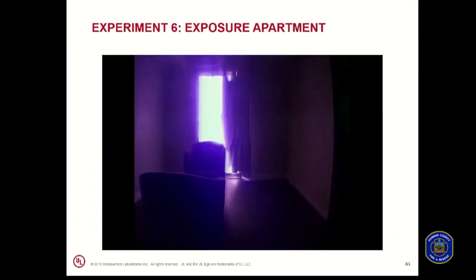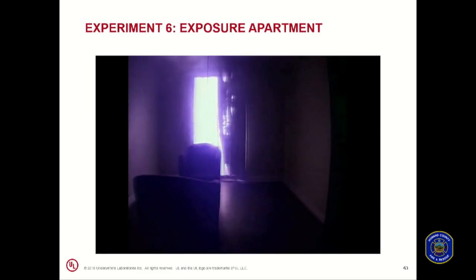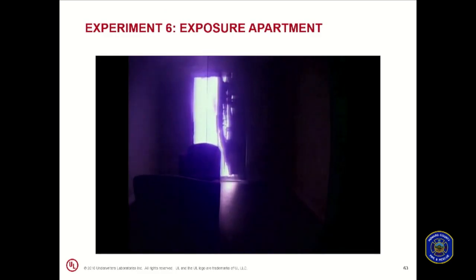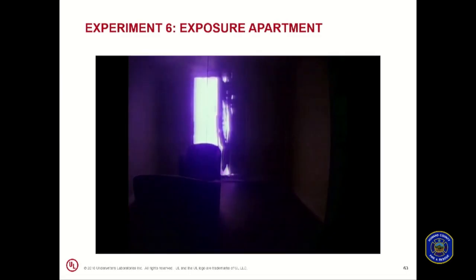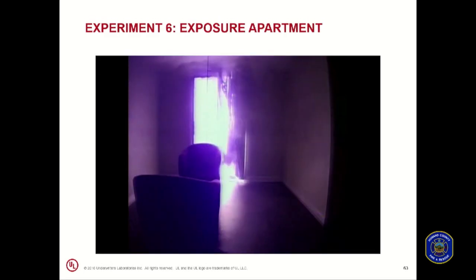This is the apartment that's directly above the apartment that's on fire. This is a view from the living room looking outside the sliding glass door. This sliding door is closed. Remember, it's the one that's above that's open. The flashing you see there is the fire raging on the balcony just outside that door.